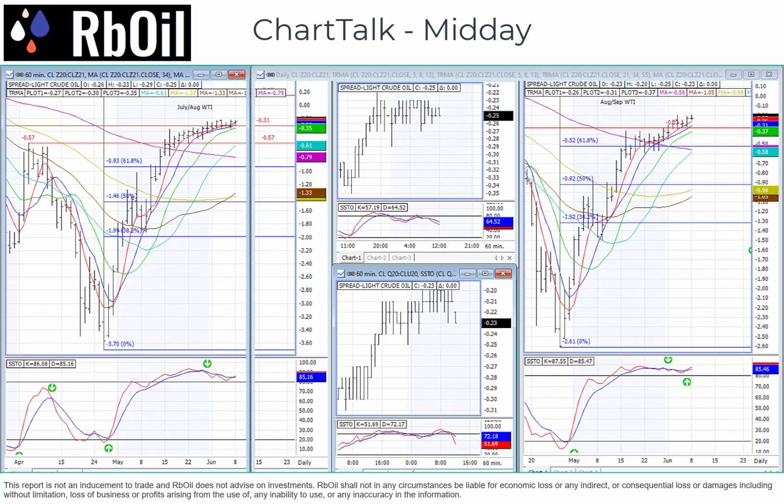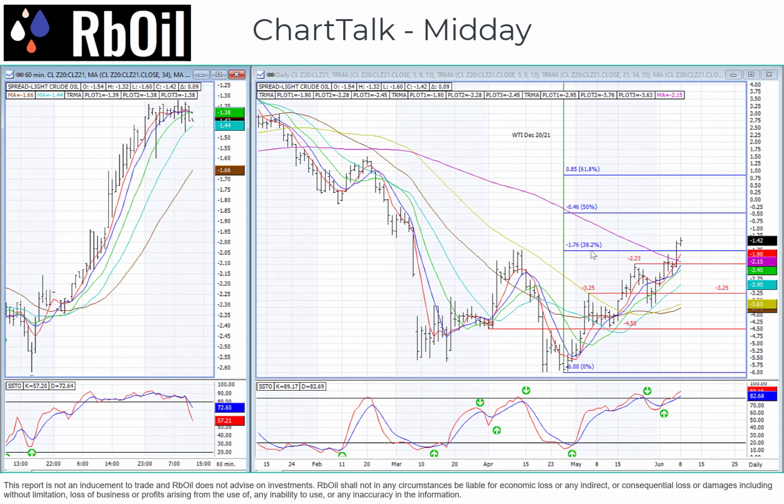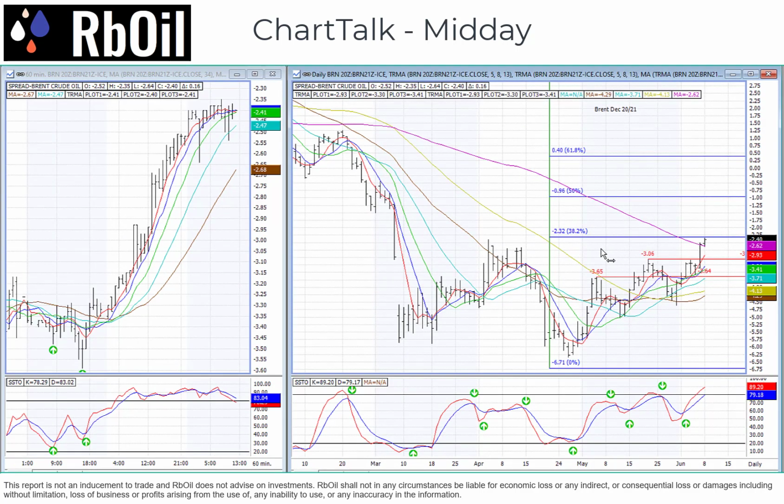And the back end, WTI red deck, whilst over 176 looks like it's going to firm to the minus 46 level, it's gathering some momentum higher. And the red deck on Brent has neared its target at minus 232. It needs to move and close over here to green light a target quite some way higher to minus 96.